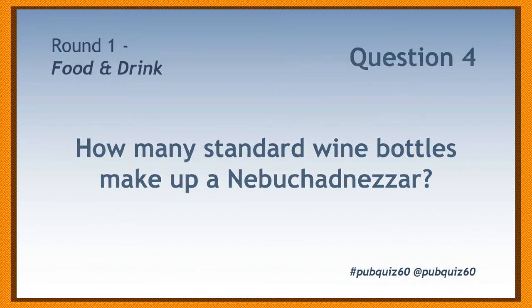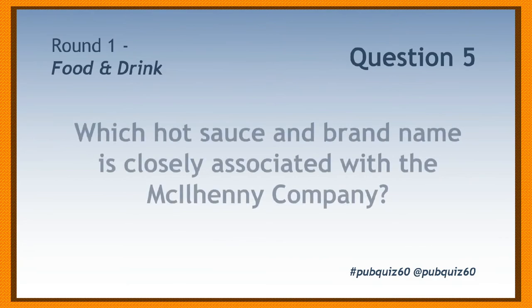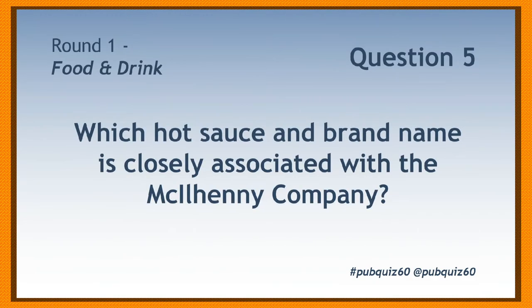And then we come on to question 5. Question 5: which hot sauce and brand name is closely associated with the McIlhenny Company?